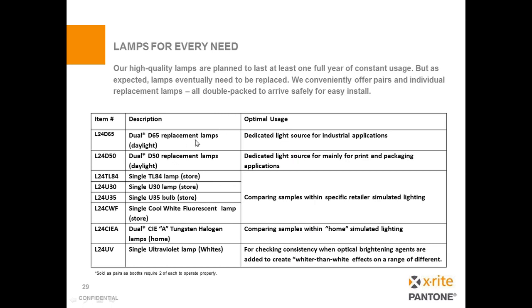We offer a variety of different bulbs for these units. There's the D65, the dual D50. We also offer store lighting in the form of the cool white fluorescent, the TL84, the U30 and U35 bulbs, and a Horizon A tungsten halogen for a home lighting simulation, and also the single ultraviolet lamp for detecting the presence of optical brightening agents in materials.